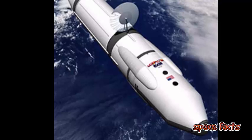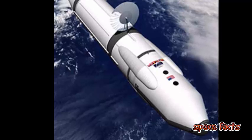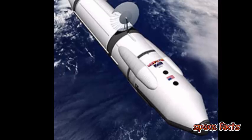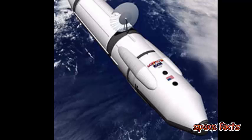According to NASA, an antimatter-powered craft would be able to reach speeds up to 70% the speed of light. That means we could reach Proxima Centauri in just under 6 years.